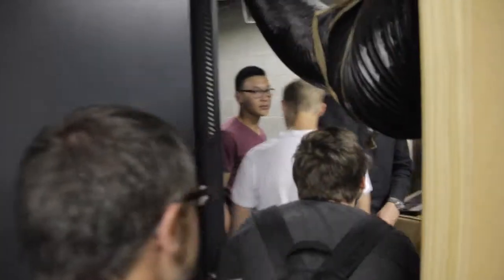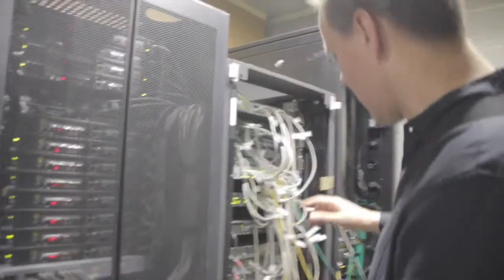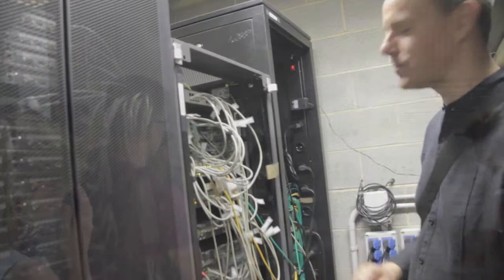We have three different. This is the old machine which was on the picture. This is the newer machine which we bought in 2008.